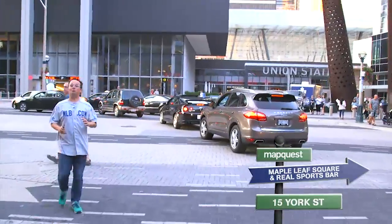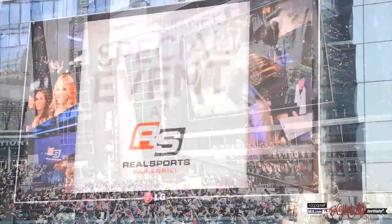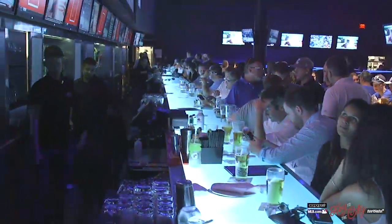It's time for our traditional pre-game drinks. We came here to Maple Leaf Square. Now, whenever there's a big sporting event in Toronto, thousands of people fill this square to watch on the big screen. But we're headed inside. The Real Sports Bar and Grill, rated the number one sports bar in North America by ESPN. You got to see it. Come on.